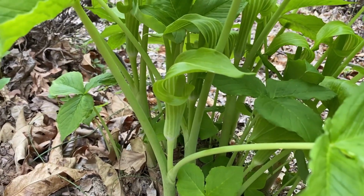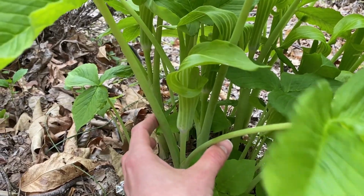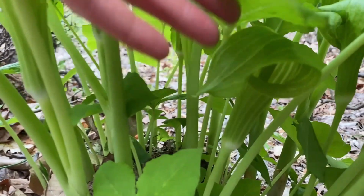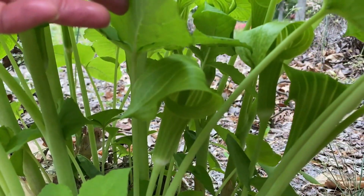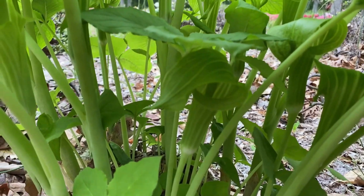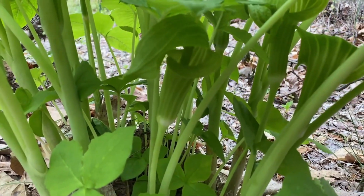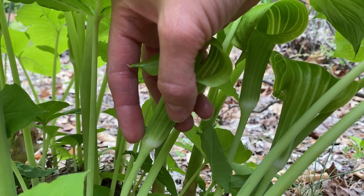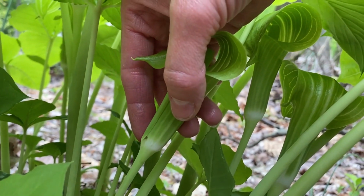So female flowers are produced on plants that have 2 leaves. Male flowers are produced on plants that have 1 leaf, and they are very, very similar. It's really challenging to see the difference unless you know about the leaves. So if we can look at the base of the spathe where it comes together right here, can you see how there's kind of a hole?